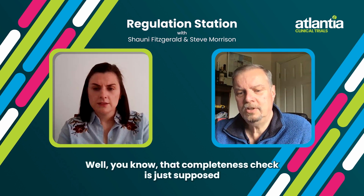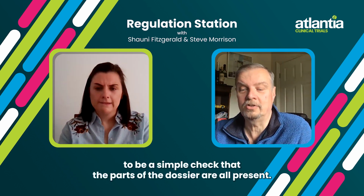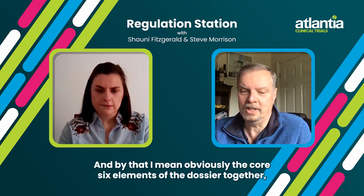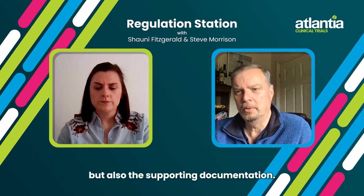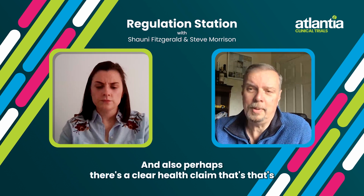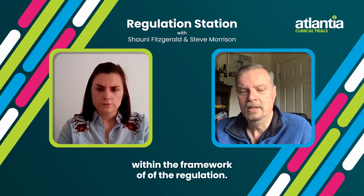Okay, so what's involved in that initial completeness check, and how long does that particular step take? Well, that completeness check is just supposed to be a simple check that the parts of the dossier are all present. And by that, I mean, obviously, the core 6 elements of the dossier together, but also the supporting documentation. So that would be the covering letter, the appendices that go with it, and also perhaps that there's a clear health claim that's within the framework of the regulation. But unfortunately, it's not uncommon even for this initial step to take around a couple of months.